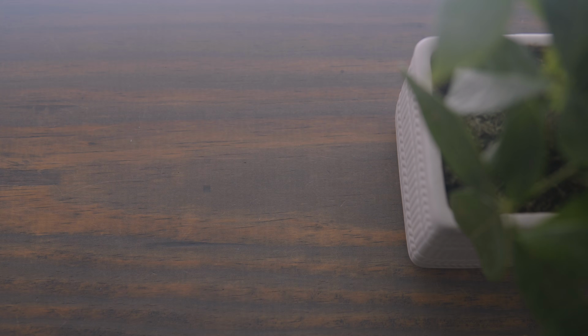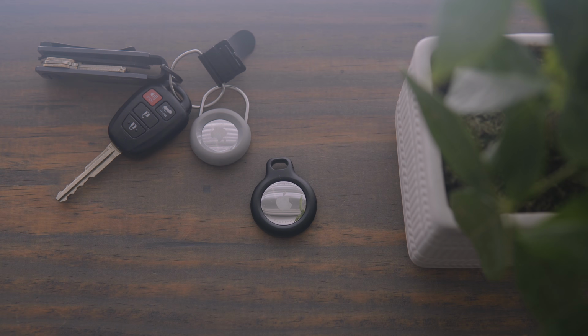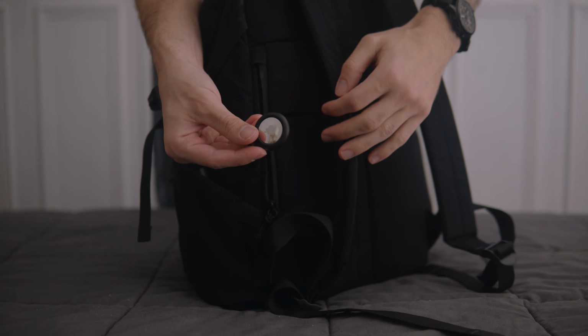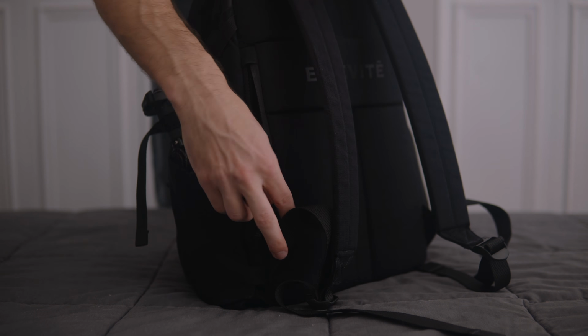I mentioned in that last video that I wouldn't be taking my keys with me, so I could just take my AirTag off my keychain and drop it into my backpack. However, over the holidays, I actually received an AirTag as a gift, so this kind of worked out perfect. I'd consider this a travel essential for me because while I wouldn't directly be using it, unless it's an absolute emergency like I lost my stuff, at the very least, it brings me some peace of mind.